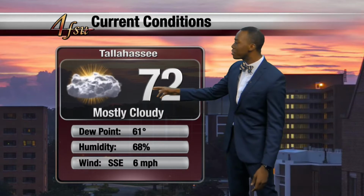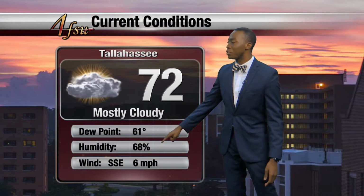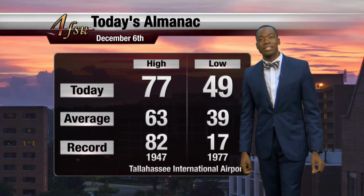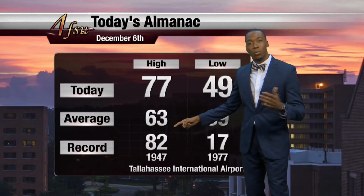All right, Zach and Andres, thank you so much. I hope you have enjoyed your Tuesday. We had a really long weekend of some fantastic weather here in the Big Bend area and in Tallahassee. Current conditions right now outside, 72 for us here in Tallahassee. Mostly cloudy, 61-degree dew points, and humidity at about 68%. You'll start to see that go up as we go throughout the next few days. 77 was the high today. The average high, look at that, 63 degrees, so we were well above average.